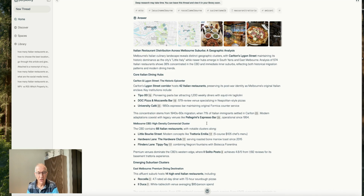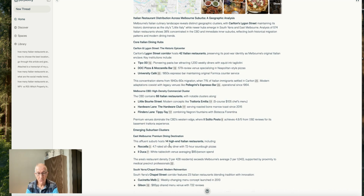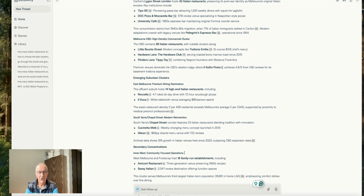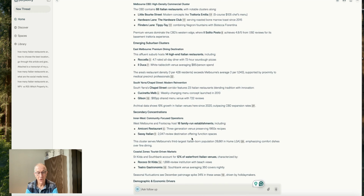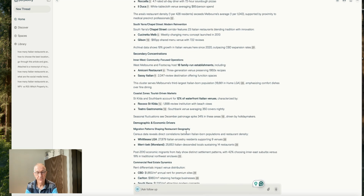Then it goes down here, Melbourne CBD at 68 Italian restaurants, and it notes the main ones there. And then it goes through the East Melbourne premium dining destination, the affluent area, with 14 high-end Italian restaurants, including the Roccella and Il Duca. And it continues on with South Yarra, 23, and it continues on to the west, 18 in Melbourne, West Melbourne and Footscray, and it continues on with coastal zones characterised by St Kilda and South Bank.